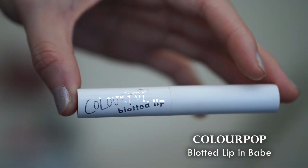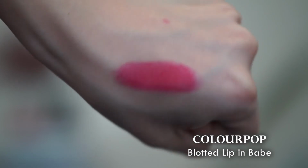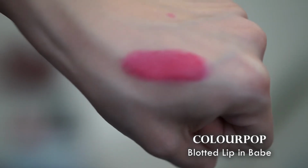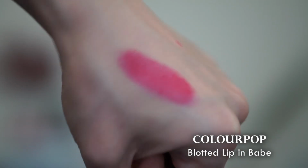Alright, last step for lip. I love this Colourpop Blotted lip in the color Babe. It is a pinkish purple fuchsia color, but the formula of this lipstick is very satin and powdery. Powdery in a good sense.